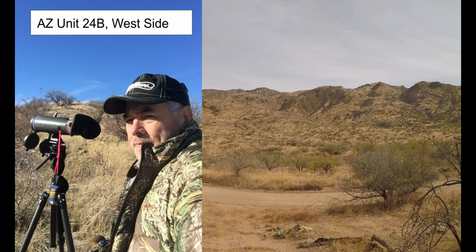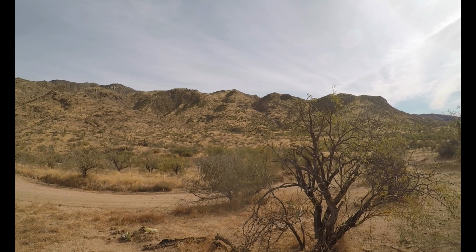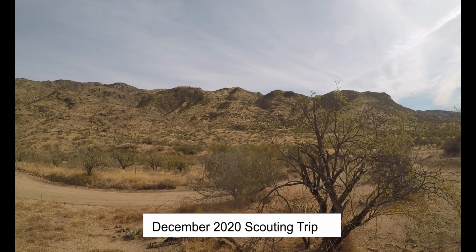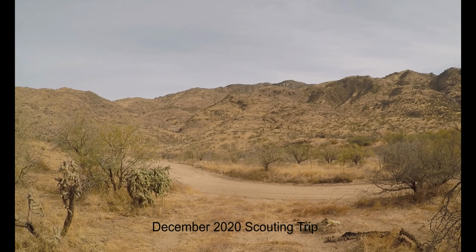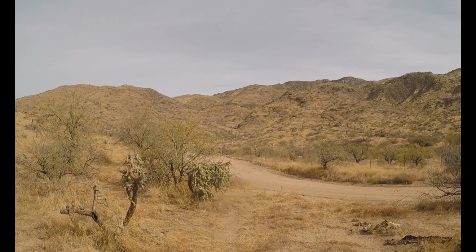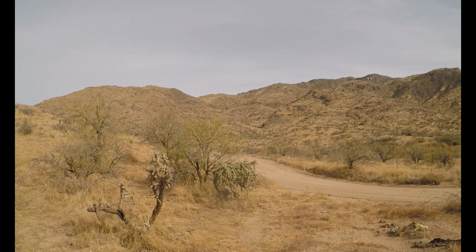Scanning some of the high country and the high basins here. I was glassing for about 2 hours. You can see up there on the road there's a white truck going up to the top. It's about the 7th vehicle that's gone up there, so I'm not going to go up there.